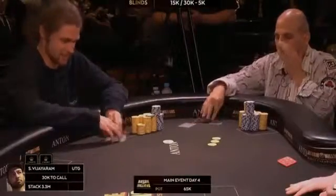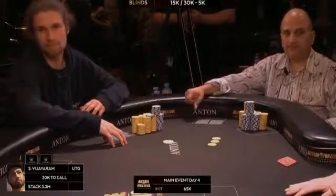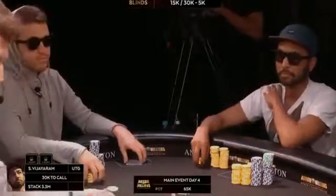Action's in seat 2, the gyro first to act here under the gun.